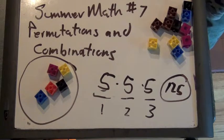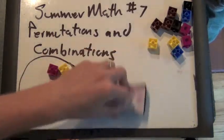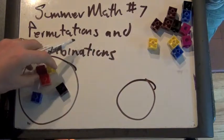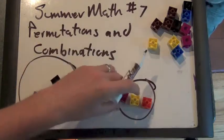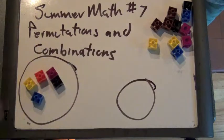Okay, and now here's a challenge problem. You ready for this? What if I didn't care about how they were ordered, so there were no pedestals, so I didn't care which one was number 1, number 2, number 3? What if I just wanted to put them in a circle over here, so I just picked 3, and if I picked them purple, yellow, orange, that would be the same as if I picked them out in a different order. How do you think you would do that?